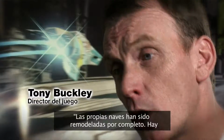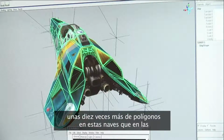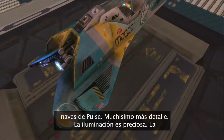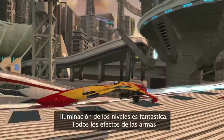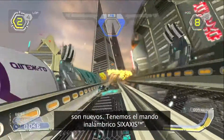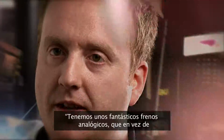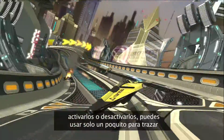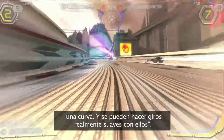The ships themselves have been totally remodelled. There is something like 10 times more polys in the ships than there is in the Pulse ships. Far more detail. The lighting is beautiful. The actual lighting of the levels is fantastic. We have all new weapon effects. We have 6-axis control. And we've got these fantastic analog air brakes, so rather than them just being on or off, you can just apply a little bit to go around a corner. You can do some really nice smooth turns with it.